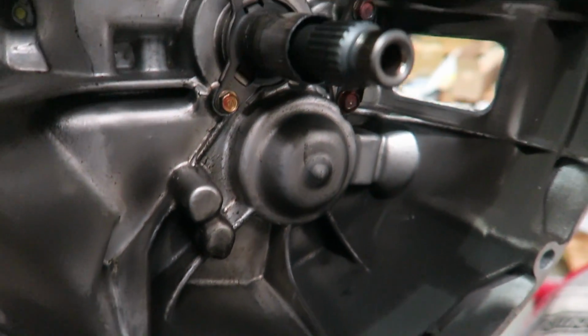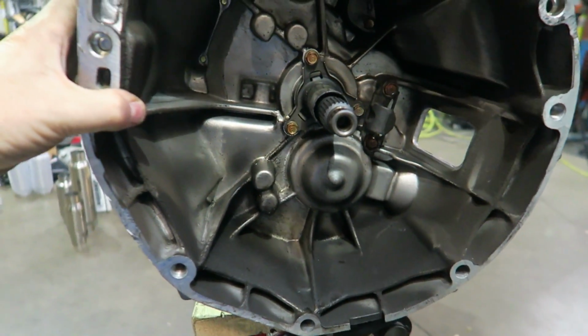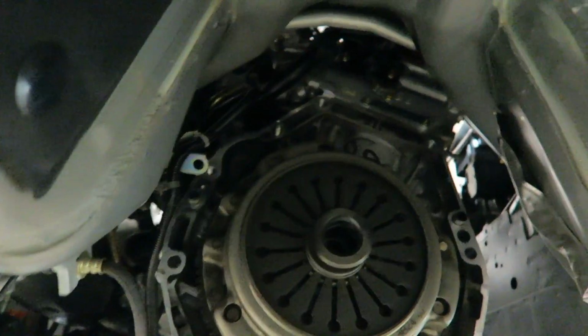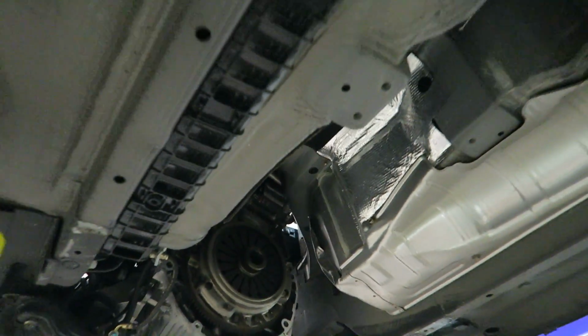So the transmission looks clean. The customer was interested in how nice it was, and look at that, it's clean as a whistle. So the transmission is off and the OEM clutch is sitting there. You know what clutch it's going to get? It's going to get the FX400 with the billet flywheel.